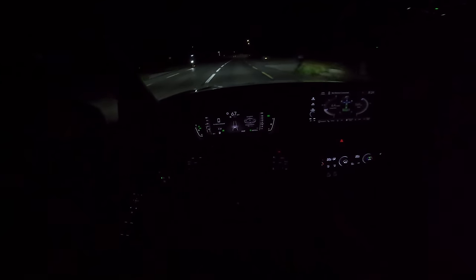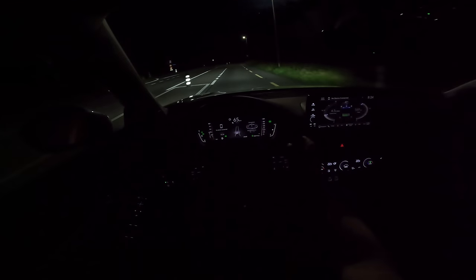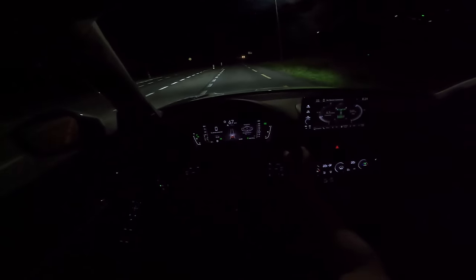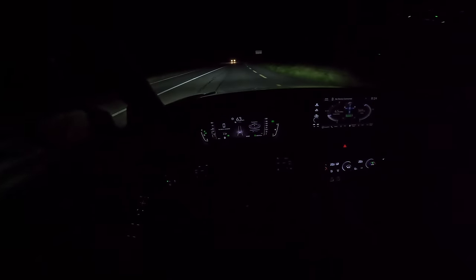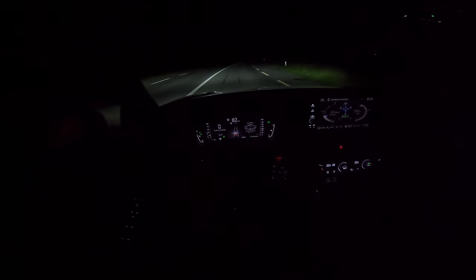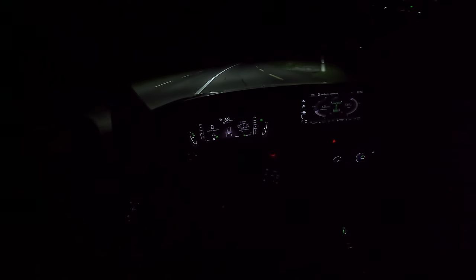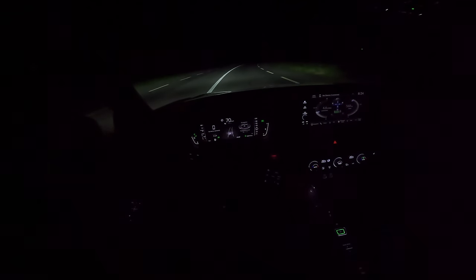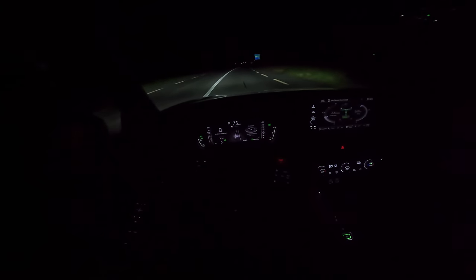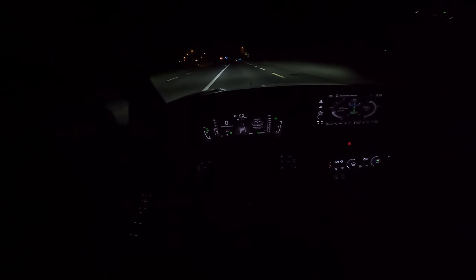Good. Surprisingly, even though it's a front wheel drive, no wheel spinning. And wow, the engine is so silent. How can they do that? The Toyota ones, the CVT from Toyota, are a little bit noisier. Phenomenal, boy, it's crazy. The car is crazy.